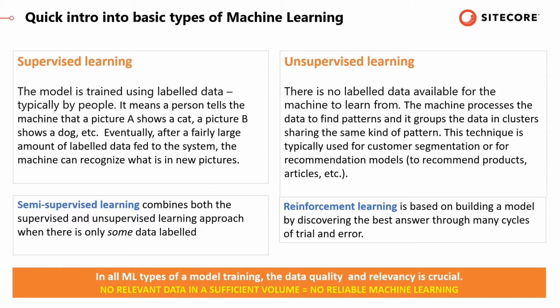For all these machine learning types, there is one thing that is really crucial, and they have something in common. It's the data quality, relevancy, and volume that is crucial to produce actionable insights out of machine learning.